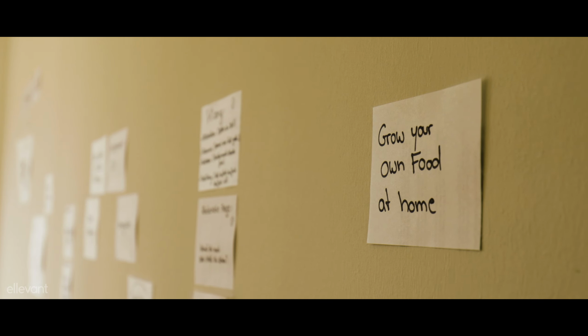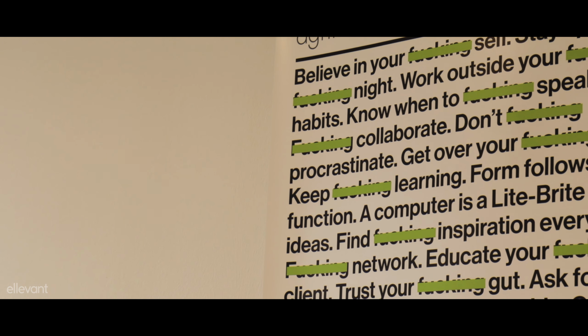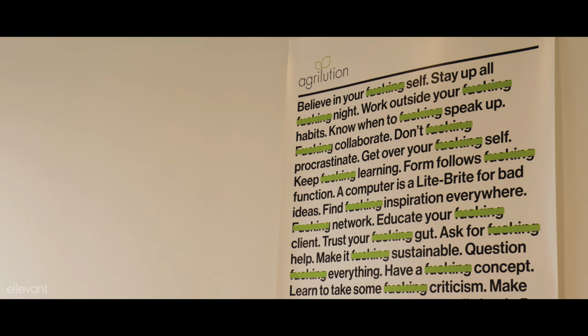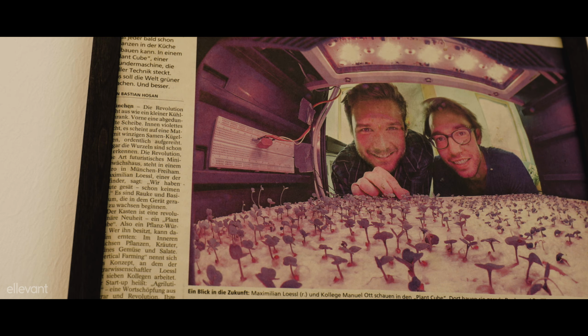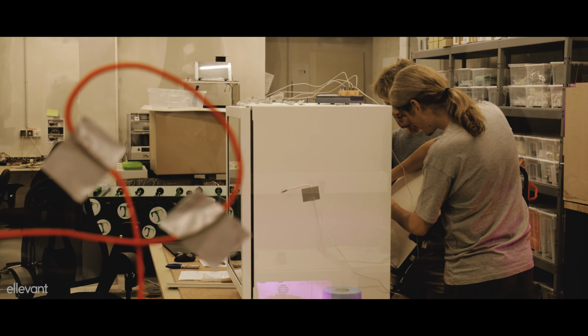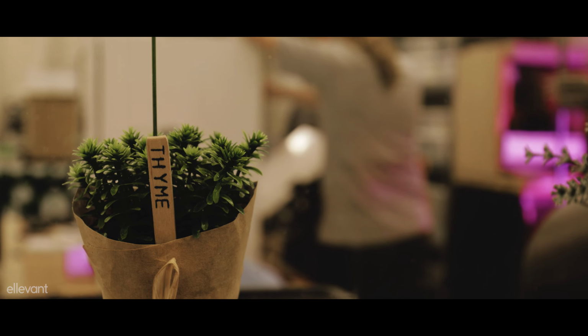My name is Max. I'm one of the co-founders of AgriLution. I co-founded the company in 2013 with a good friend of mine called Philip Wagner, and we're both managing directors of the company. We have 15 employees now, and we're developing a smart kitchen appliance to grow food at home, which we call the Plant Cube. It's meant to be the first plug-in grow system out there.